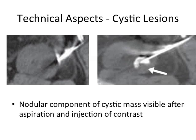The fluid is then aspirated and air or contrast material injected to identify the solid component, as can be seen on the images here. On the image on the left, the cyst is being aspirated, and on the right, with the instillation of contrast, a solid component can be appreciated where the arrow is pointing. The fluid can then be sent for cytology evaluation, and FNA or core samples can be obtained from the targeted solid component.